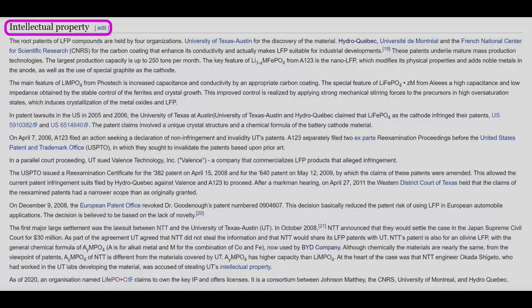The story of LFP is quite long and convoluted, so I'll be giving a high-level overview from the perspective of an investor or consumer. It's also worth noting that there are missing pieces in the story, and I've done my best to piece together a timeline here that has a logical flow.